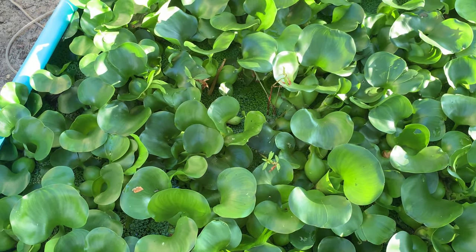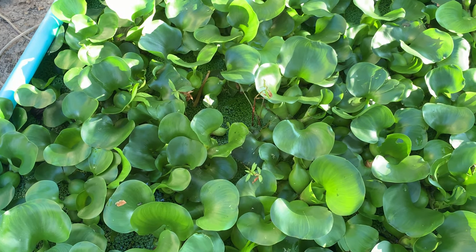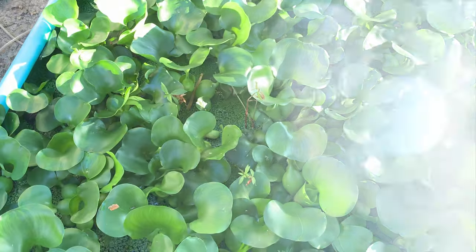All right, fishy folks, that's it for the topside view of the ponds. Let's go ahead and get some underwater footage, shall we?